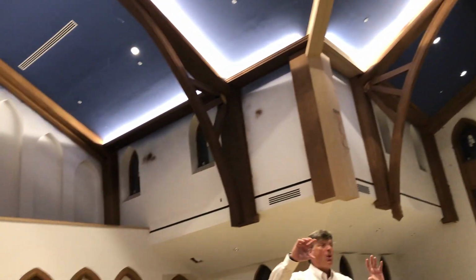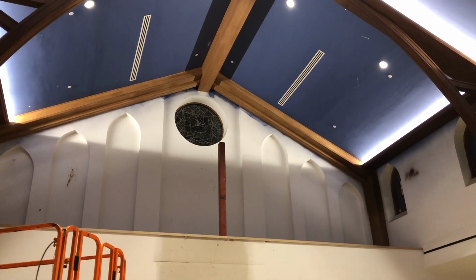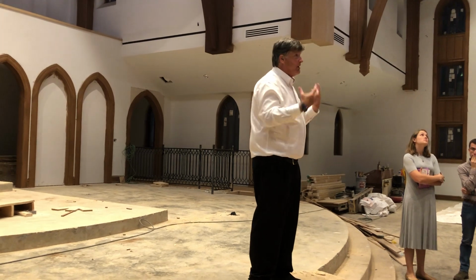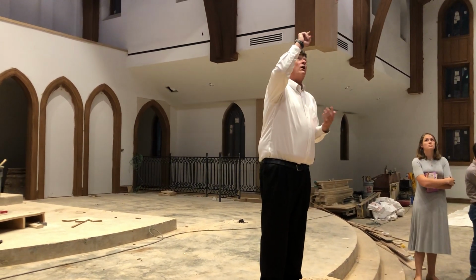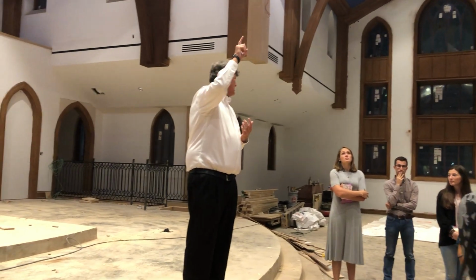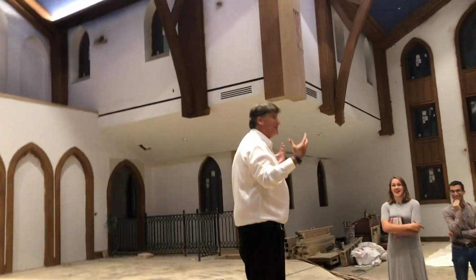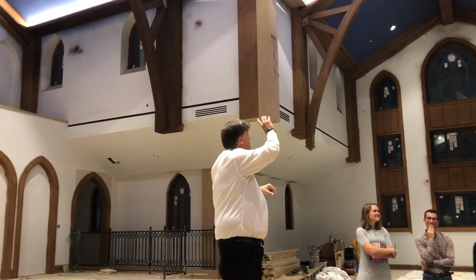Where you're standing right now is called the crossing. So you have the narthex, the nave, and now you're in the crossing. And this was something I insisted on, traditional Marian ceiling. So Marian blue, and then they'll come and hand paint the stars. Marian stars have 8 points, so there will be stars.